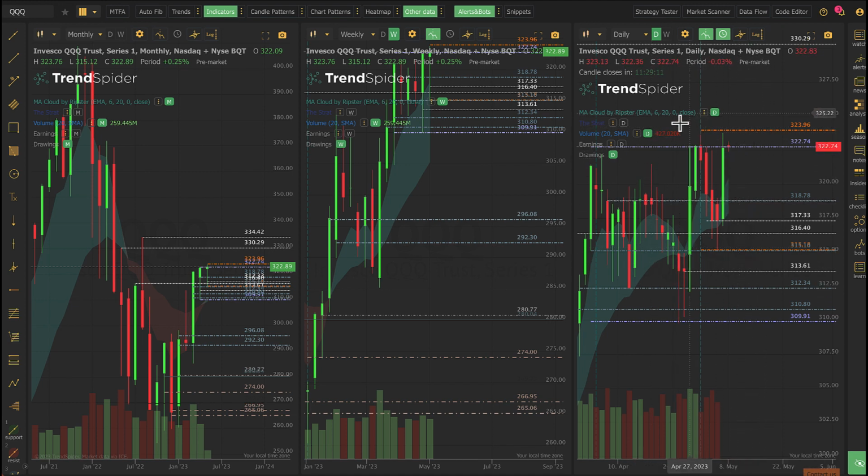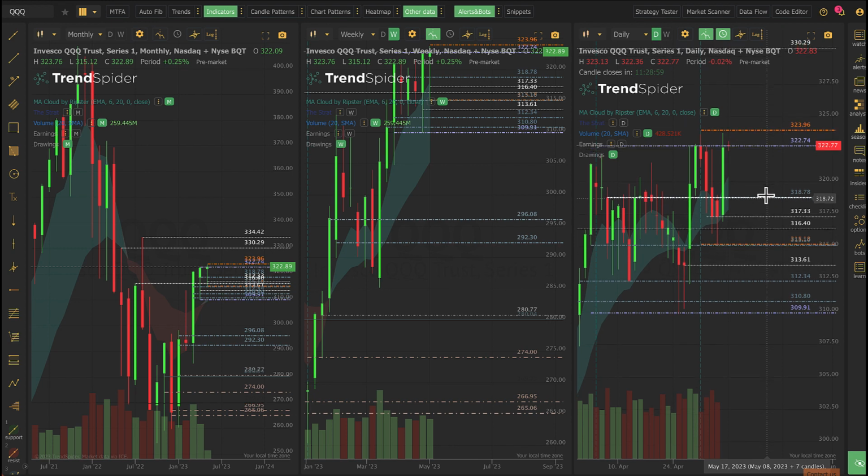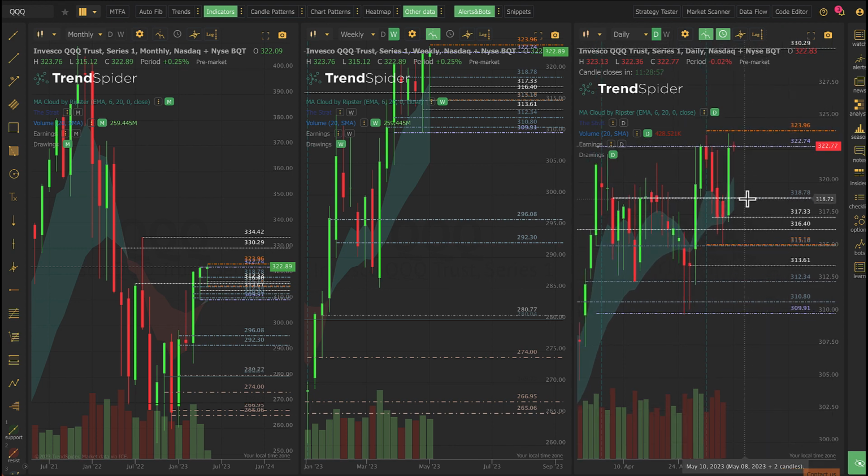Okay, there are a lot of shorts that are going to get trapped here. If the market runs away from them, they're going to have to turn around and buy to cover. My suggestion is that they very well might, simply because there are a lot of shorts sitting in this market waiting for it to break, and it's just not happening.